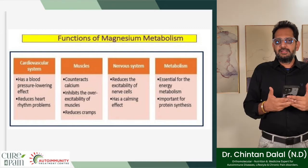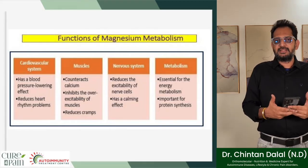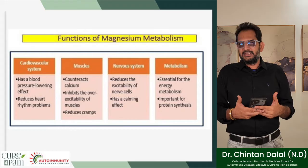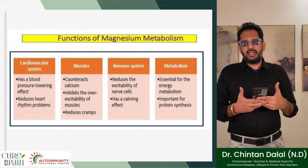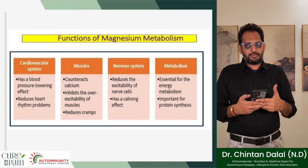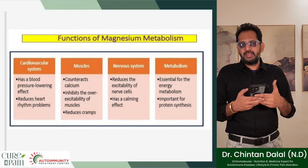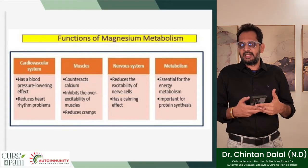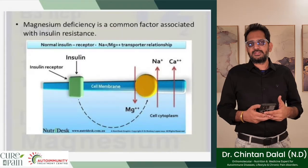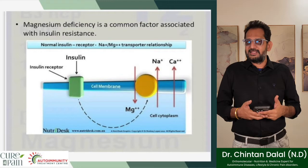The nervous system: magnesium helps reduce the excitability of the nerve cells and has a calming effect. Magnesium also plays a role in metabolism, where it is essential for energy metabolism and important for protein synthesis. When I say metabolism, magnesium is pivotal in the overall insulin sensitivity of the body. So magnesium deficiency is a common factor associated with insulin resistance.